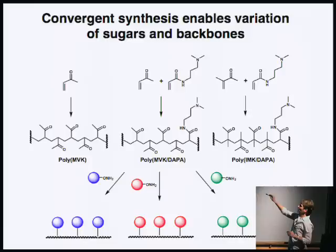And this polymer, which is a copolymer of MVK and this thing called DAPA, tends to be more soluble in water. It's a little easier to work with than poly-MVK. And then we can make related polymers in which there's just one additional methyl group. So you see there's a methyl group here and here. These are branches that are not found on these other polymers.